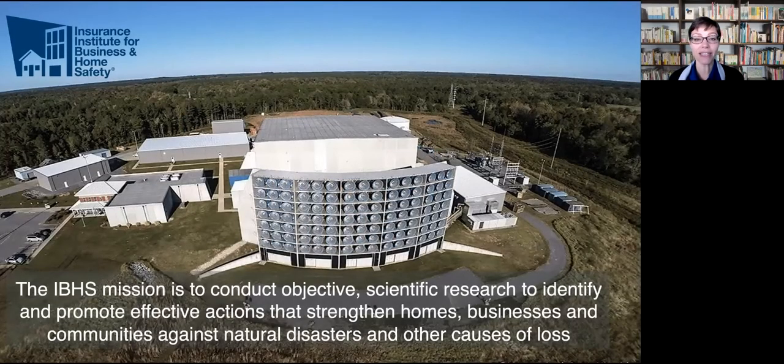This is their testing facility in South Carolina. It is a $40 million research facility. You can see it's got 105 fans. Those are 6 feet tall. They can create winds up to 130 miles per hour. So that's big winds that they can create. They can mimic tornadoes, small tornadoes, and hurricanes in that facility.